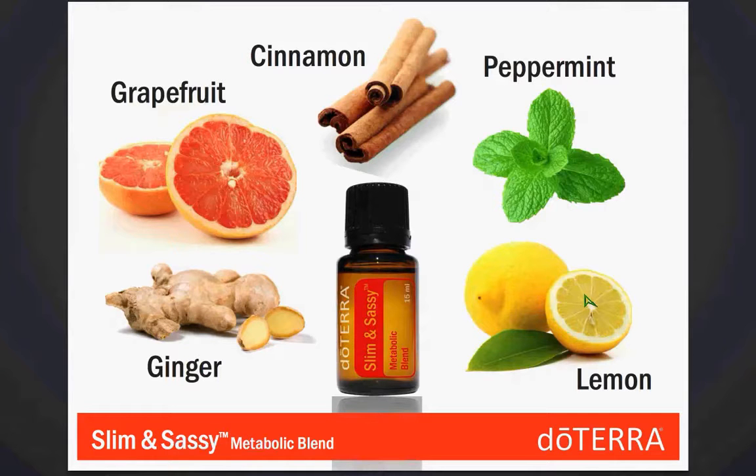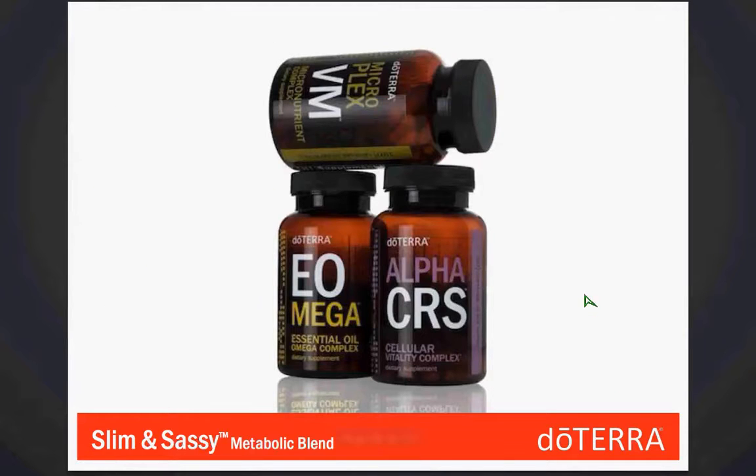When you take the citrus, it also detoxes the body. Now, one of the things they suggest is that even 1 drop of lemon on your tongue in the morning will help you with the detox. But what I do is just Slim and Sassy because lemon is in there. Okay?